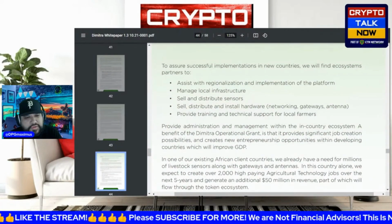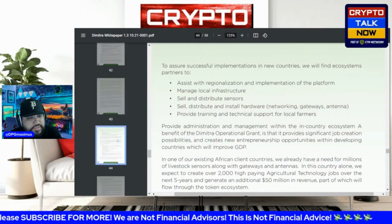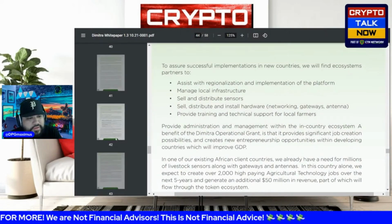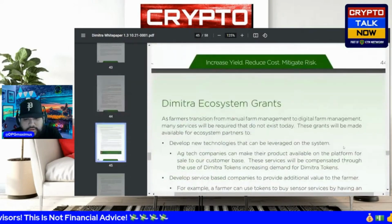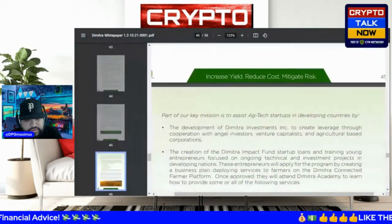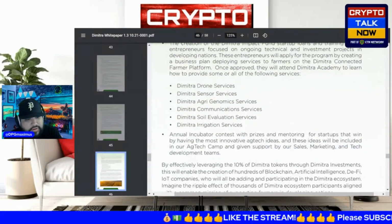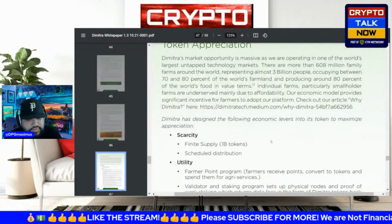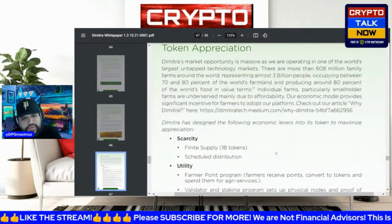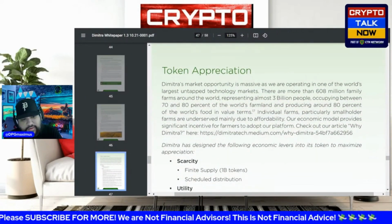Very interesting. All right. Let me see what else we got here real quick. Ecosystem grants. You can take more of your own deeper dive into this. Obviously, you should always check out any white paper. Token appreciation. Ooh, I do want to pay attention to this real quick. I know this is not part of the plan, guys, and it's okay. Let's talk about this real quick.